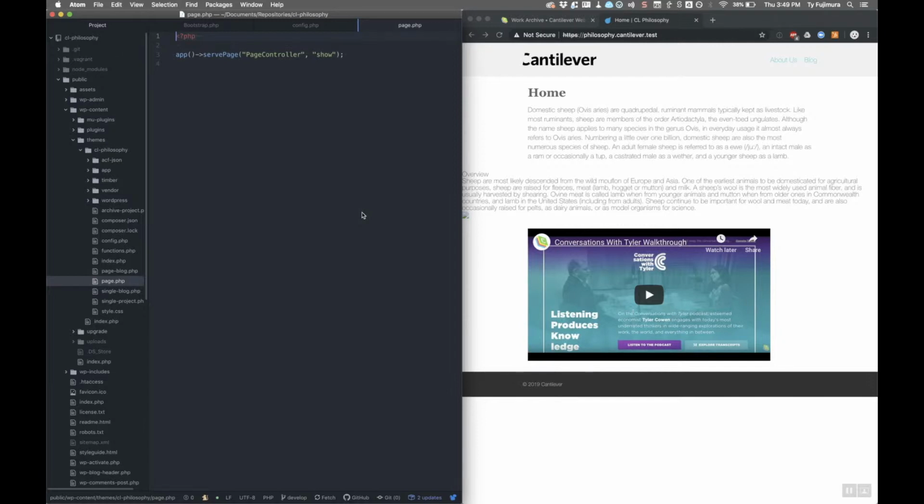And that's Philosophy. So here in page.php, which any WordPress developer will recognize, you're used to seeing lots of stuff here: get header, get footer, the loop in the middle, your normal page template stuff. And we don't have that here. Instead, what we do is we call our global application object, and we have a special method on that object which serves a page. And when a page is served, essentially what we're doing is calling a controller, and we're calling a specific method inside that controller.